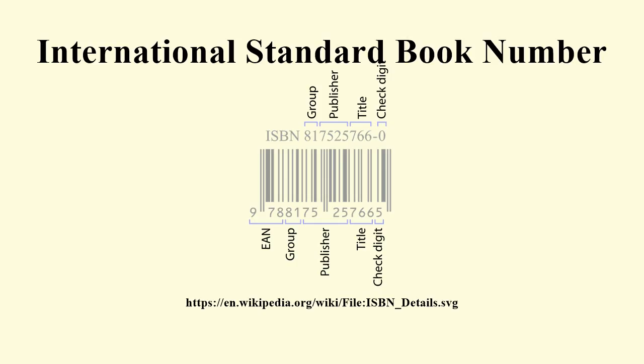Pakistan. The National Library of Pakistan is responsible for ISBN registrations for Pakistani publishers, authors, universities, institutions, and government departments that are responsible for publishing books. South Africa. The National Library of South Africa is responsible for ISBN issuance for South African publishing institutions and authors.